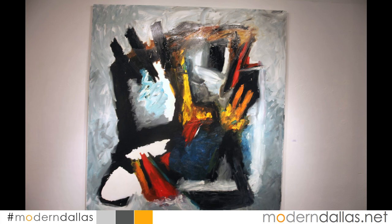The second would be the technical skill, how well is it crafted. The ancient Greeks actually had no word for art in their vocabulary. The closest term they had was techne, which means technical skill. All right, so that's an important element.